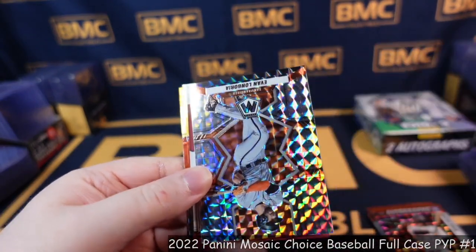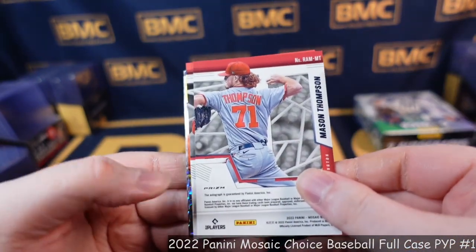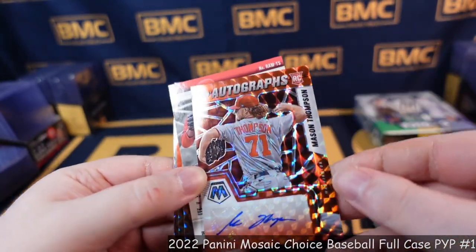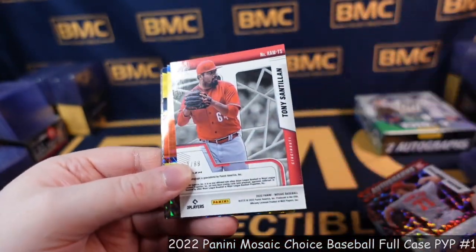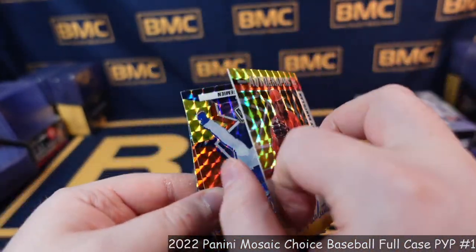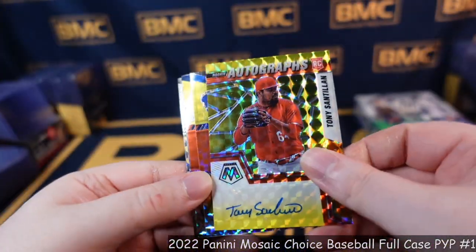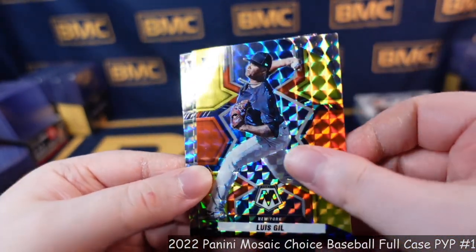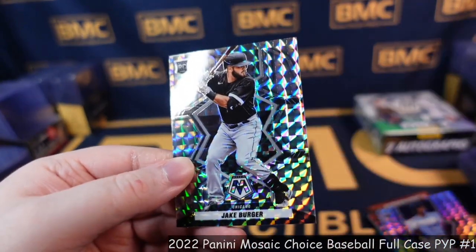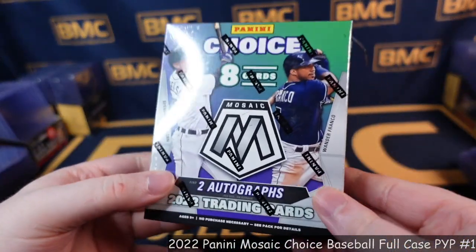Joe Ryan. Evan Longoria. Mason Thompson. Auto number one. Auto number two, 71 out of 88 for Tony Santillan. That's a handsome auto, sir. Very nice. Marcus Semien, Luis Gill, Juan Franco, and Jake Berger. And that leaves us with one box left.